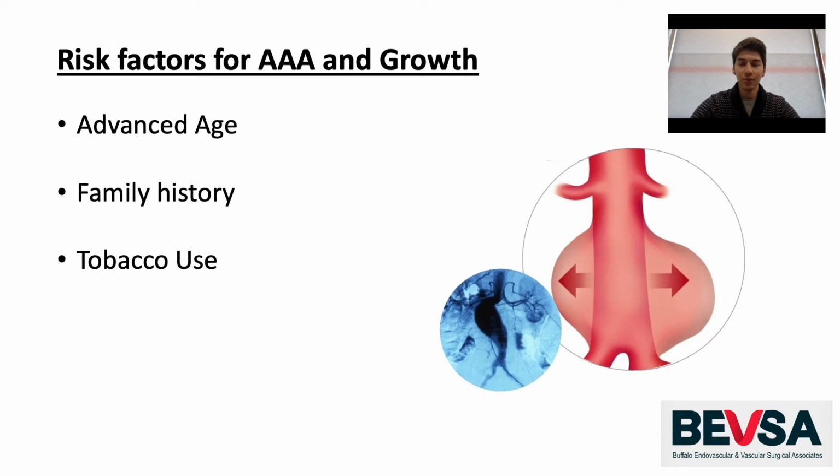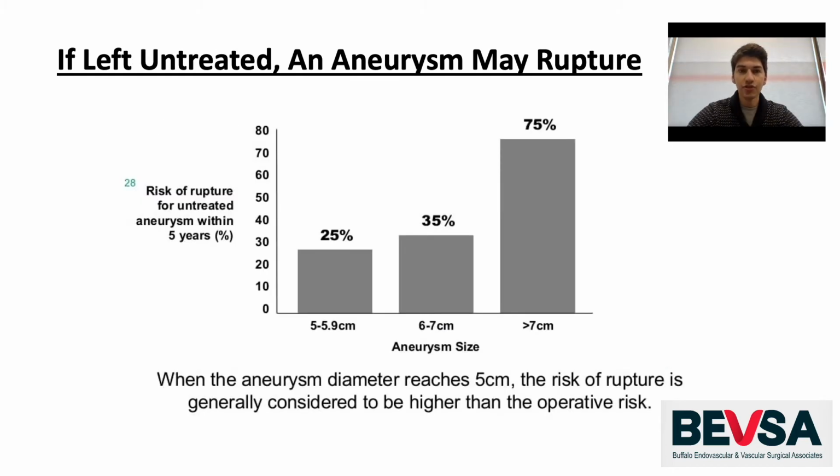Some risk factors we can control are tobacco use. Smoking increases the rate of enlargement of an aneurysm by 35%. So it's important to engage in smoking cessation. In addition, high blood pressure is another risk factor. As our blood pressure gets higher, it's going to push more and more on the aneurysm and cause it to grow.